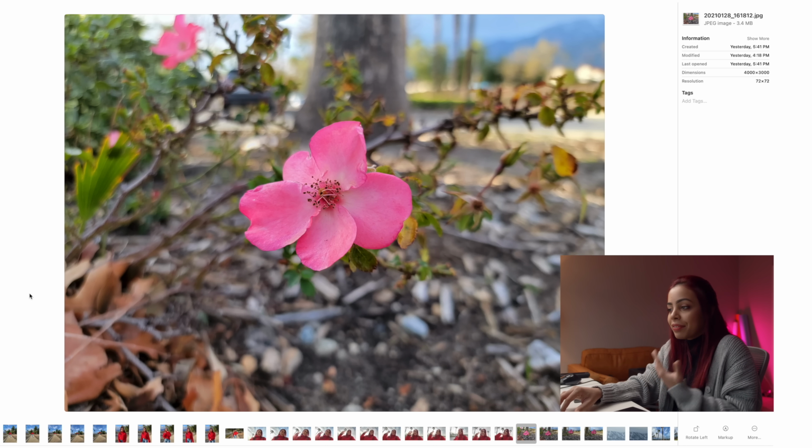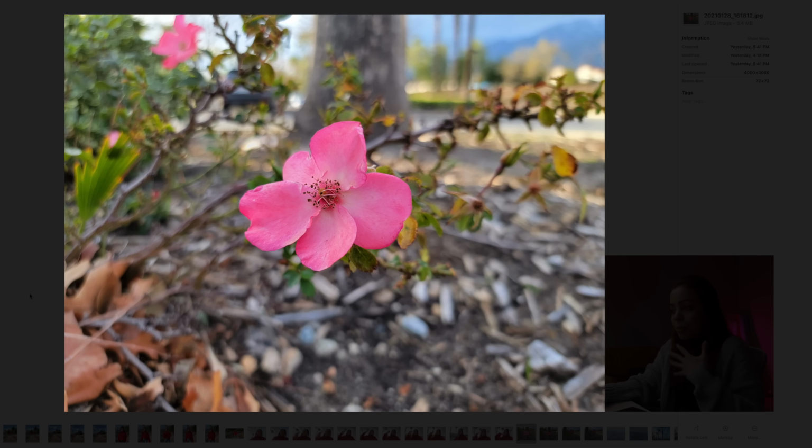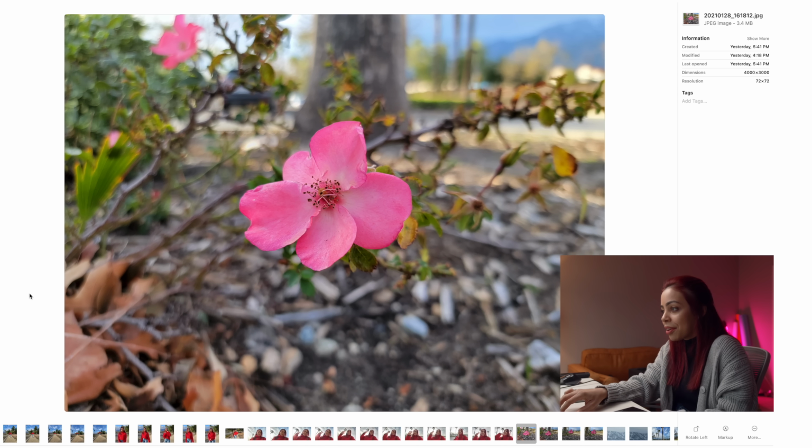Moving along, I always have to have a flower pic in there, and this isn't pro mode or anything, just auto, so you can definitely tell that Scene Optimizer is doing its thing because that pink is popping, looking beautiful. We got bokeh for days.